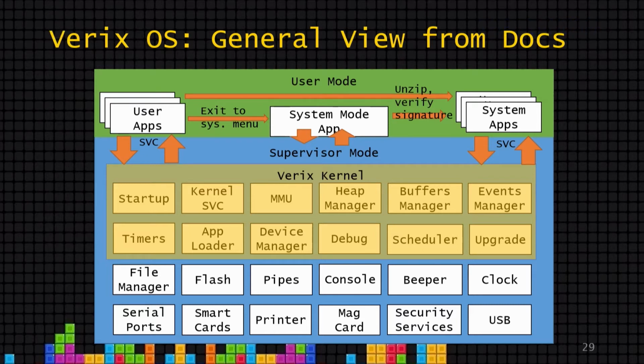There are two types of applications: user applications and system applications. System applications come with the operating system, and among them is one important application called the system mode application. All applications communicate with the kernel via supervisor calls.